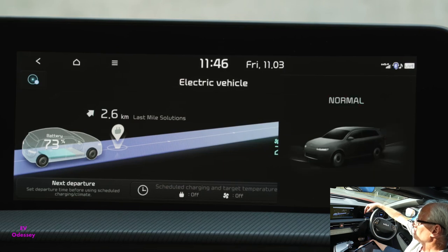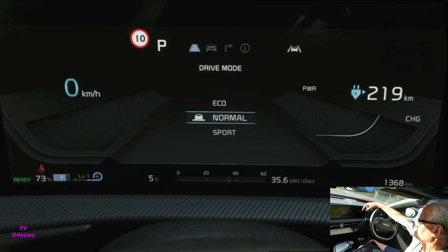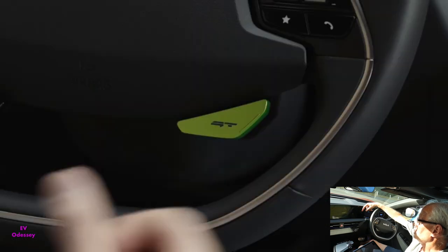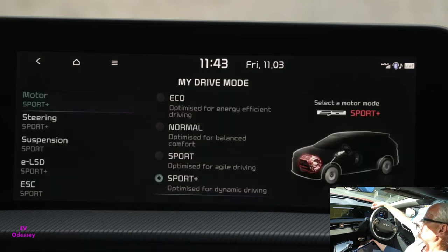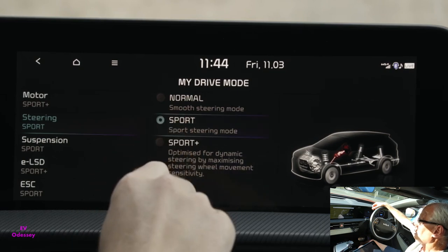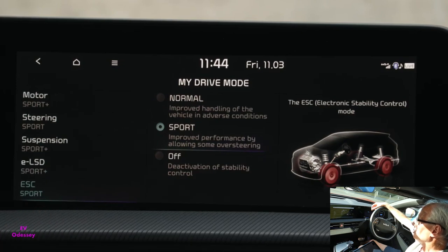You now get a pop-up on the entertainment screen when you're pressing and changing drive modes. And that's the GT mode screen, and the other pop-up for GT mode in the entertainment screen. And then in the settings, you've got a driving dynamics menu and my drive mode. So you can set up the motors, the steering, the suspension, ELSD, which is electronic slip differential, and then electronic stability control as well. All of those are settings you can save.